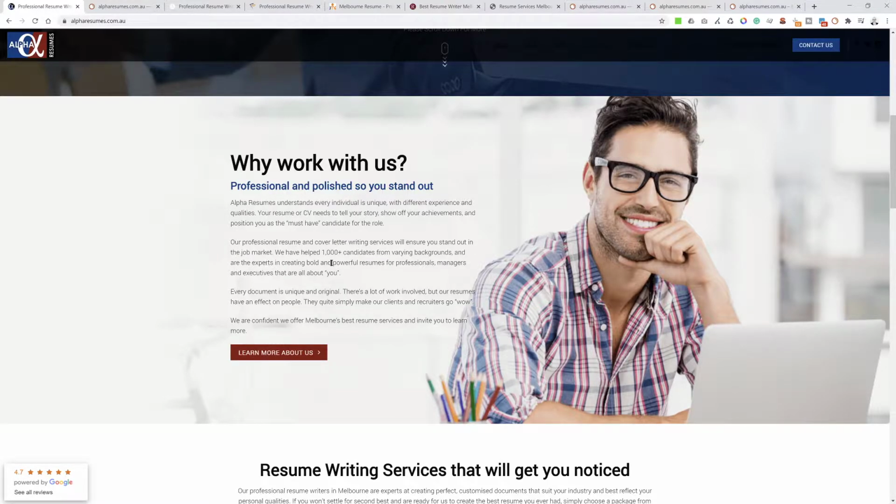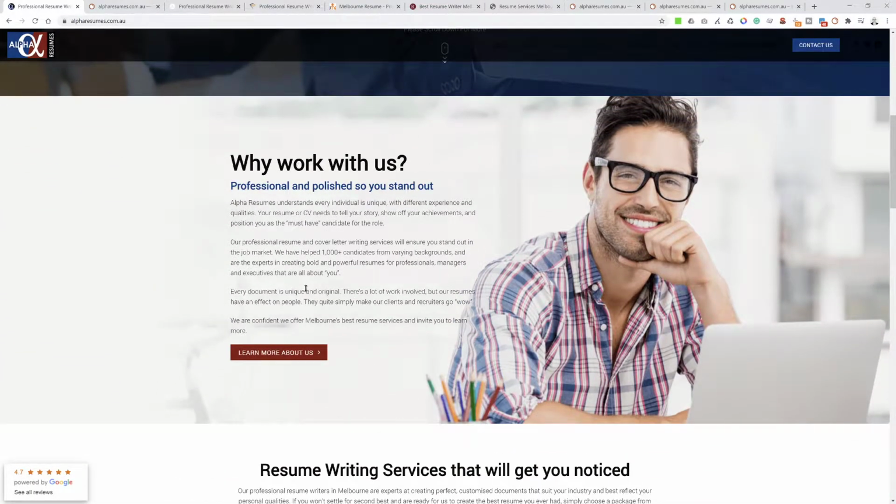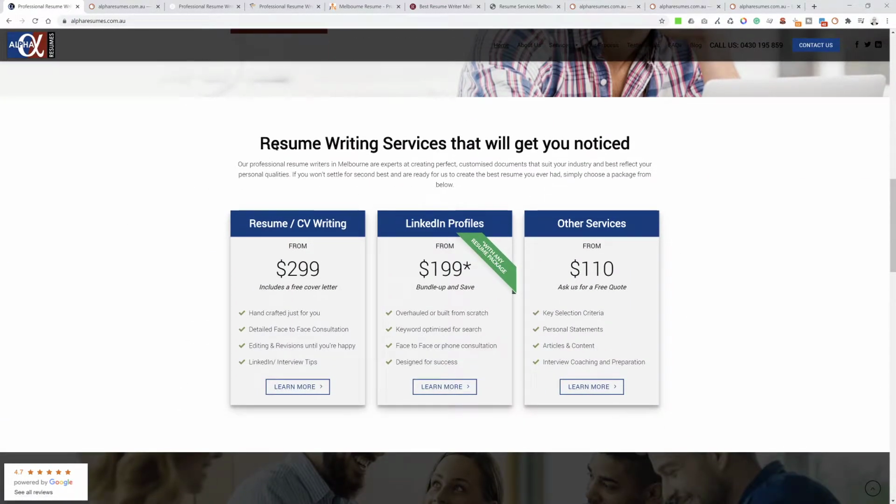Okay, so we've got some text. I'd like to see a few little headings in between this, so that if I'm only interested in skimming, I could understand what I'm going to take from this. I'm going to take the professional and polished so you stand out, but is there something else in here which would be another message that you'd really like me to take, that you could put in a heading like this? Then there's learn more about us, resume writing that will get you noticed. There's the prices, that's nice and clear.